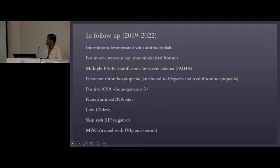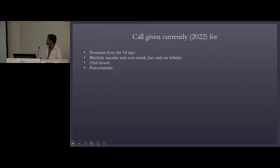And in the meantime, her ANA turned out to be homogeneous pattern from speckled pattern. She had raised anti-dsDNA titer, low C3 level. And in 2021, she had one episode of fever with skin rash. In presence of lymphopenia and thrombocytopenia, the child was diagnosed to have multisystemic inflammatory syndrome and treated with IVIG and steroid. So we are not sure whether at that time the diagnosis of lupus was there or not, but one thing is against lupus, that the child responded without steroid, which is against the diagnosis of lupus at that time.